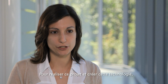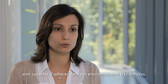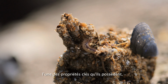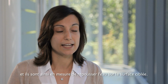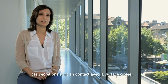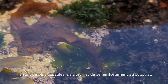To build this project, to create this technology, what we did was to look to nature to figure out how some animals are able to adhere in very challenging environments. For example, snails, barnacles, sandcastle worms: one key property that they have is that they are able to secrete materials that are viscous and hydrophobic, and so they are able to repel the water on the targeted surface. In some creatures also, once these secretions contact the targeted surface, by external stimuli, for example, a change in pH, they are able to basically harden and strongly bind to the substrate.